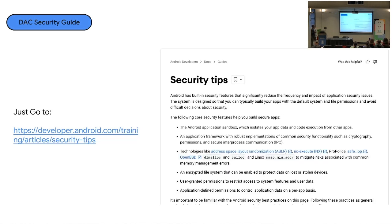Second one is the security tips. It is more detailed about how you are able to use the platform correctly. For instance, why we need an additional parameter called exported and set its value to false for non-public activities, or protect our content provider at signature level, or how to use web view correctly. All these things are detailed in the security tips.